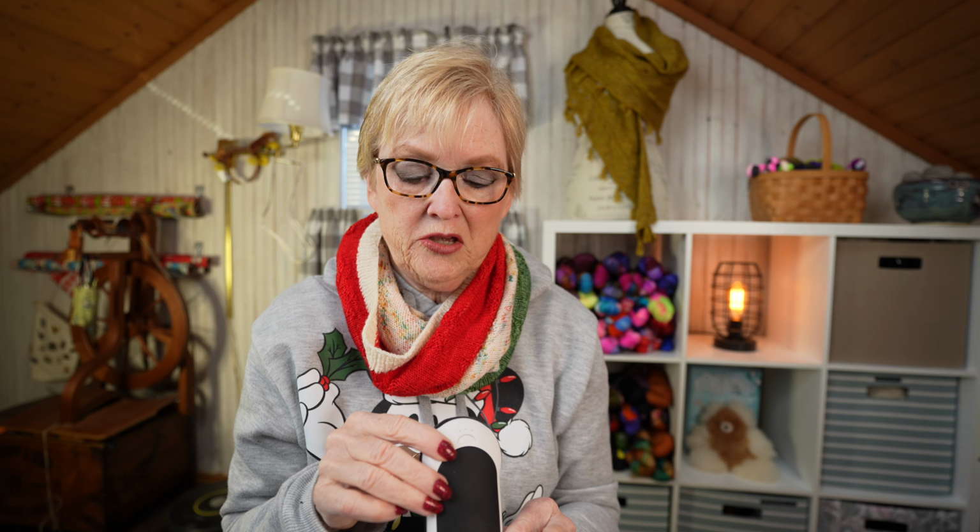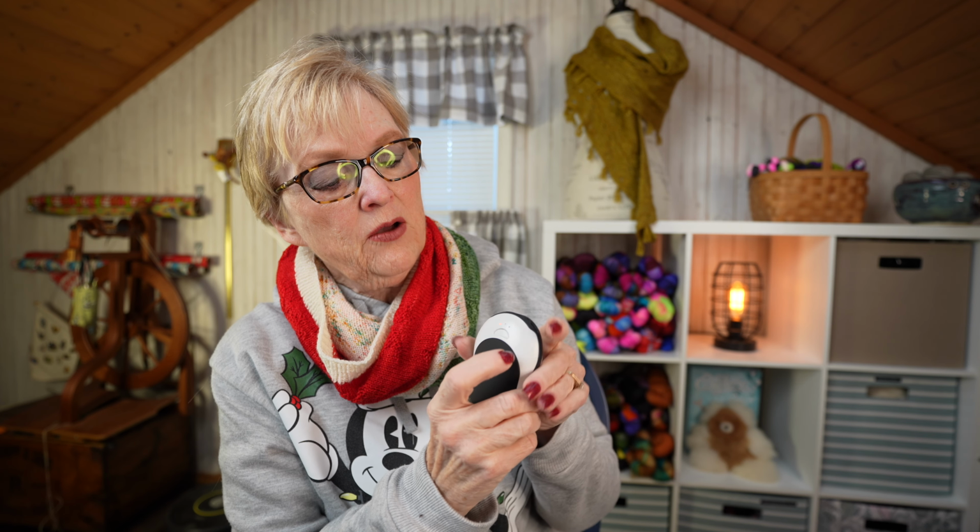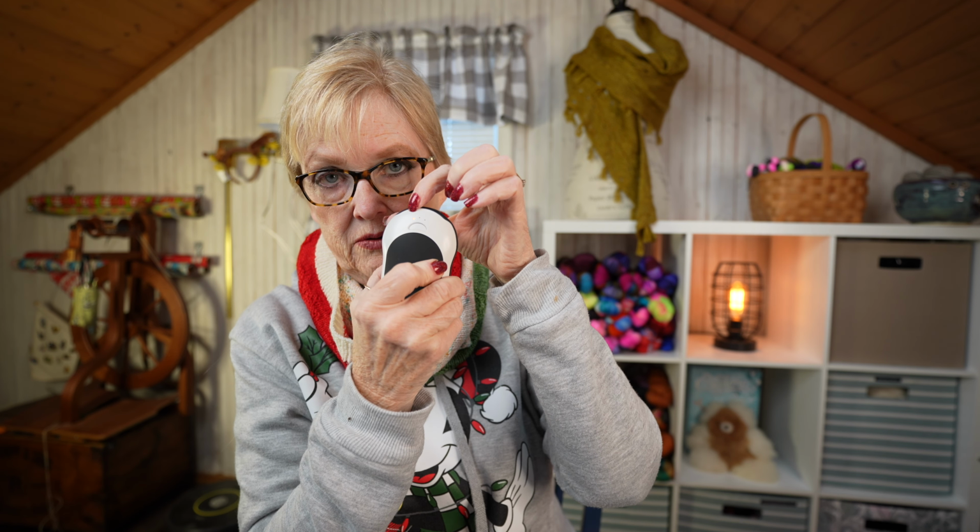I saw this on a gift guide one Christmas, probably 3 years ago. It's made by Koopa. I got it on Amazon. It's a hand warmer. I'll try to link to it down below. It's rechargeable, and you can charge it by USB, USB-C, USB-A, whatever charger you may have on hand. The charge lasts for a long time, and then you just press the button. I only keep it on 1. There are 3 settings. Number 3 is hot.